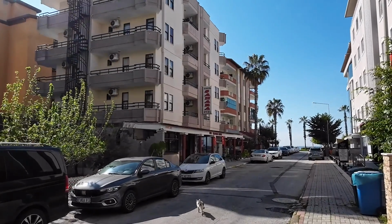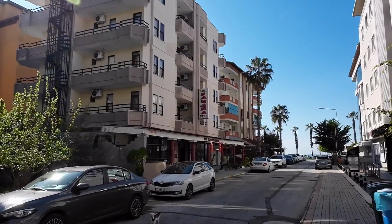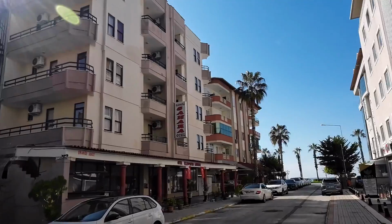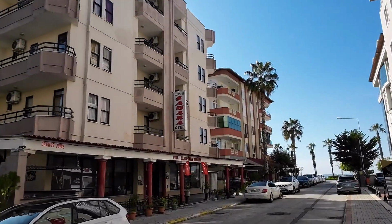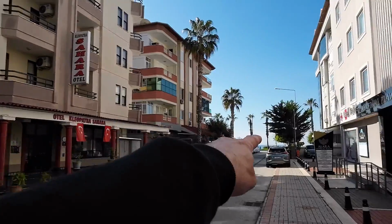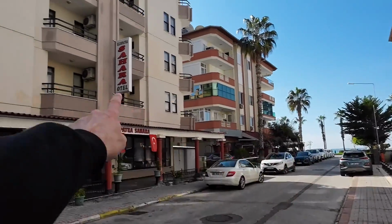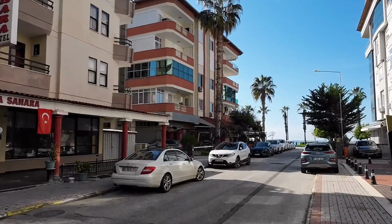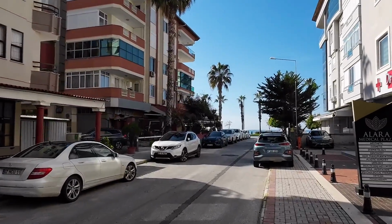So when it comes to accommodation and hotels and where to stop, there are lots and lots of apartments, and lots of areas to choose from. There are basically two main areas you want to choose. You either choose near Cleopatra Beach, which is where I am now, and you can see the beach in the foreground, and this is a hotel. Or you go for the other side, which is the marina area, which is where the ships and the boats go from. It depends really what you want.